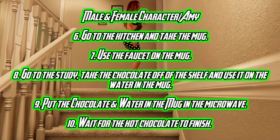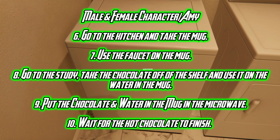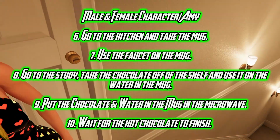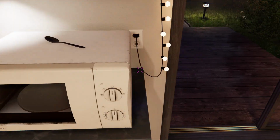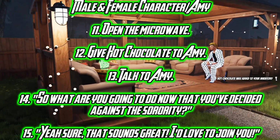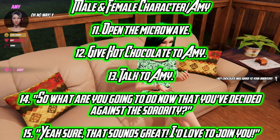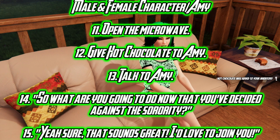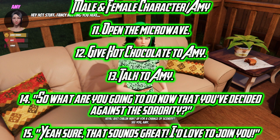Let's see if our clothes are done yet. Gotcha. Right, let's go get the hot chocolate and give it to Amy. Let's open the microwave. Then give the hot chocolate to Amy. Oh, no way! You found some hot chocolate? Talk to her again. Hey, hot stuff. Fancy meeting you here. Ask her, what is she going to do?